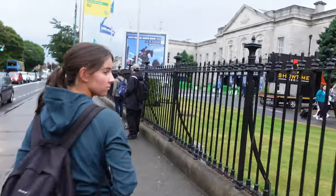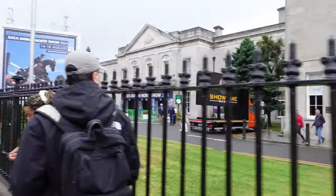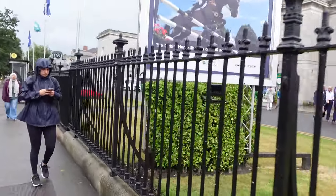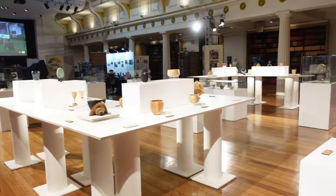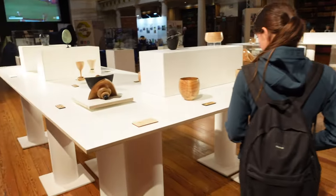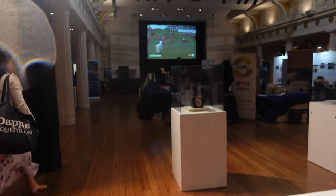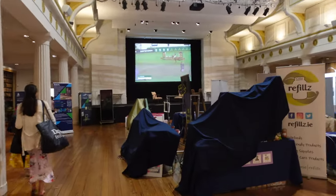So, we've just arrived at Dublin Horse Show. It's a very impressive building from the outside, but it's an incredible place on the inside, if you've never been before. When you first come in, you come into the great library, full of Irish sculptures and pottery and cool stuff. Anyway, we'll carry on through. You come into this big building, which has show jumping on the big screen. I think this is the young event horse.